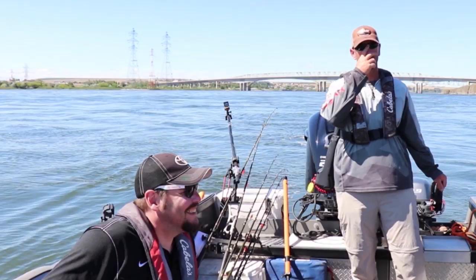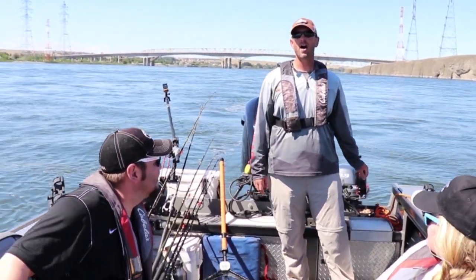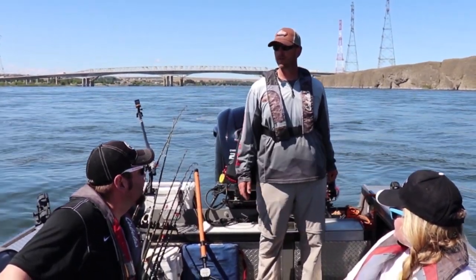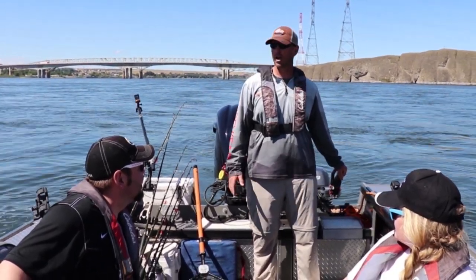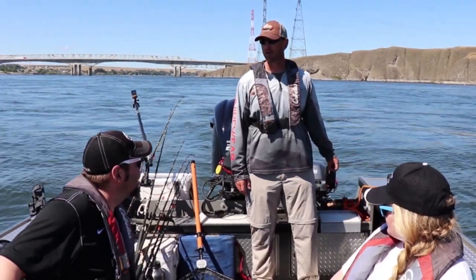Fishing. We're right below McNary Dam. Columbia River shad run by the thousands, hundreds of thousands up the Columbia River. They're kind of a fun fish to catch. They fight really hard for their size, and pretty aggressive, lots of action. Great fishery to start kids out on.